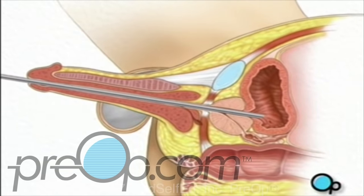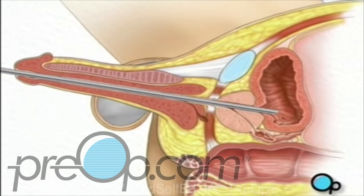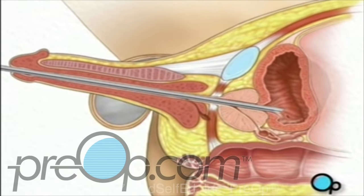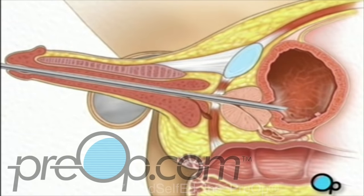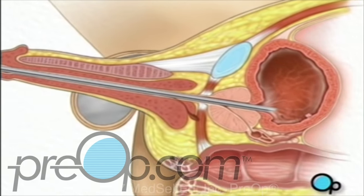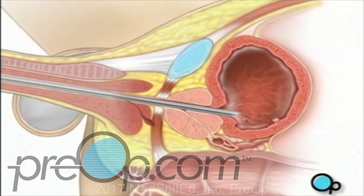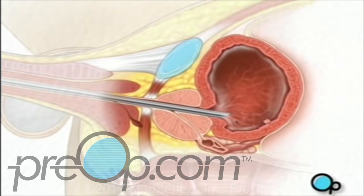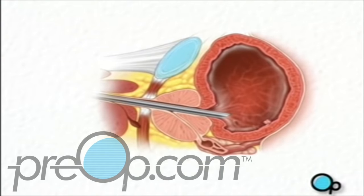Once the cystoscope is inside the bladder, your doctor will inject a small amount of water through the cystoscope and into the bladder. The water serves to expand the bladder, helping your doctor to better examine the interior. It also helps by washing away any blood or remaining urine. You may feel a sense of fullness as though you need to urinate. You'll be encouraged to relax and not to try to retain the water in your bladder.